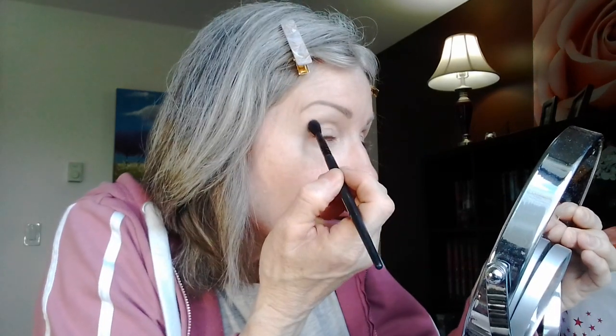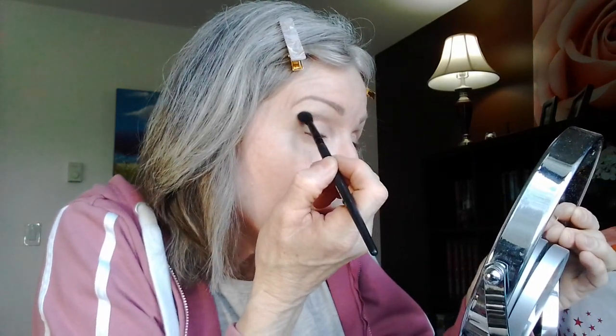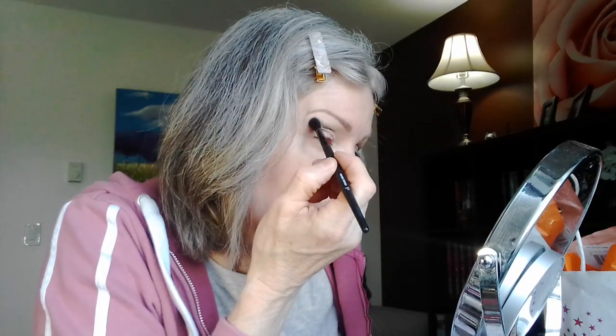All right, so what we're going to do is go in. I think I'm going to go in with this darker teal color here, and we're going to put that here. Quite dark. Going on really super dark. I'm going to switch sides here just because there's a lot of color on there, so I'm going to use a little bit on the other eye on this side. And we're just going to do that outer 7 like I normally do.